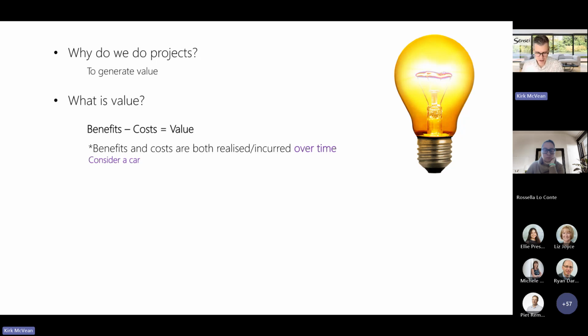Now, some of you on the call might not like me right now, because what I am suggesting is: you signed up to track benefits, but I would suggest we also need to track costs over time. By that, what that does is enable us to then see the impact of what we've implemented. It's the total return on investment.